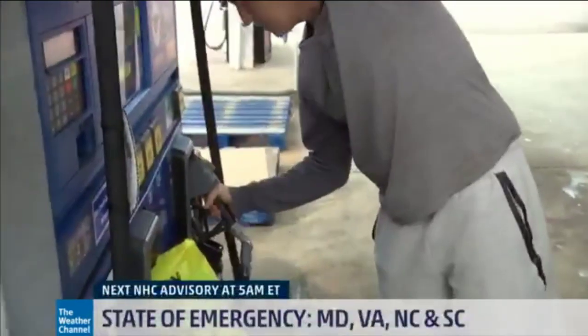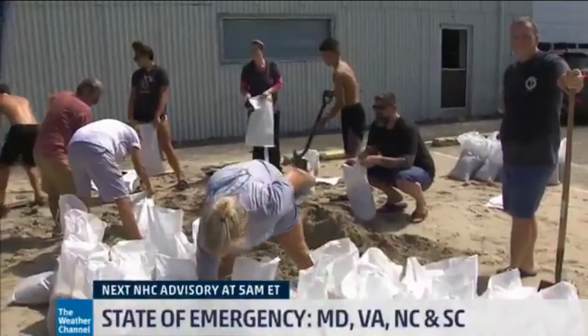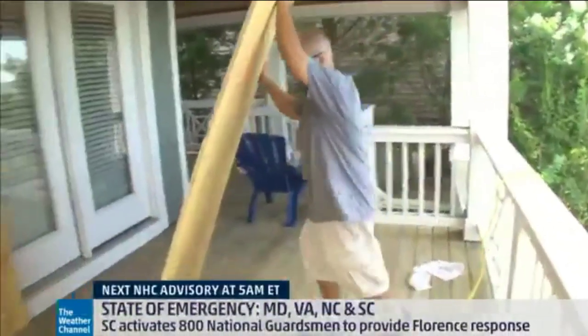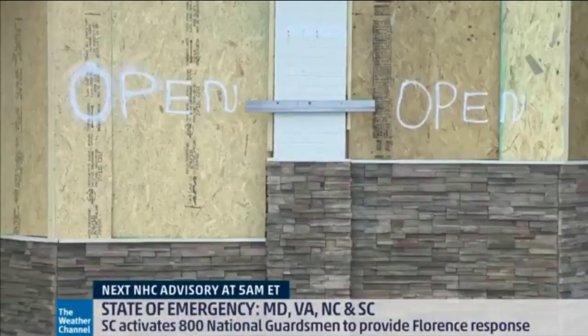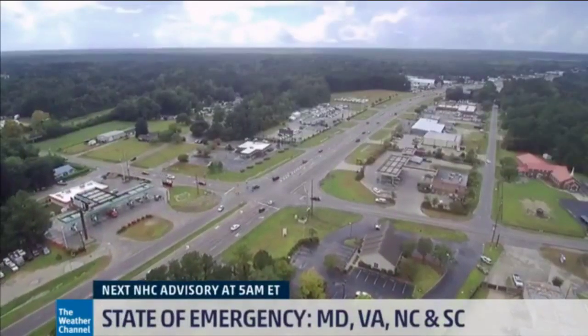Near the coastline, gas stations are starting to run dry. Workers are filling up the final sandbags, while homeowners and business owners are putting up the last of the plywood. Just hope that everything's still standing and it's not too much damage. But again, this is a very significant storm. Residents are now rushing to evade Florence's path.